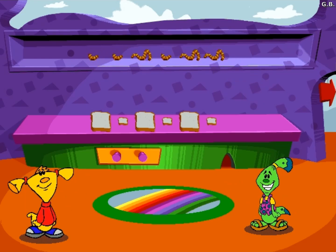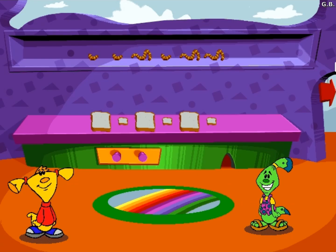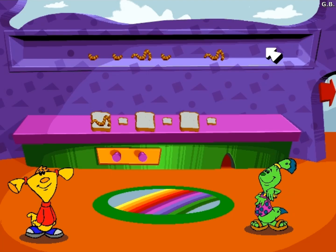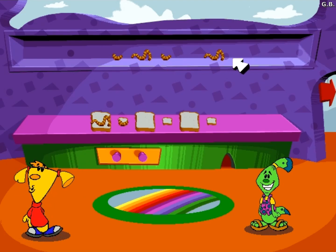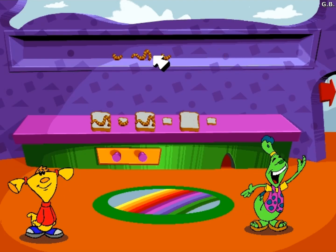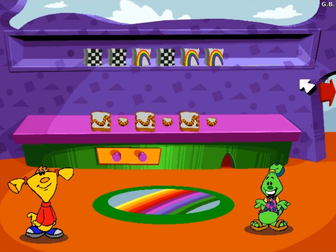You arranged the bread. Now, let's put the really yummy stuff on the bread. Start with long wiggle worms. Then, short wiggle worms. What's next? Try again. Look at the pattern. Fabulous! Fantastic! You arranged the worms.